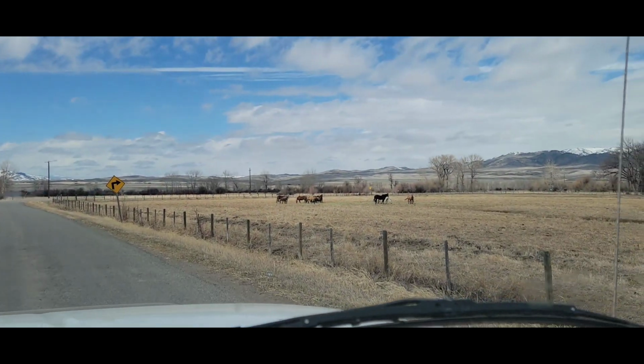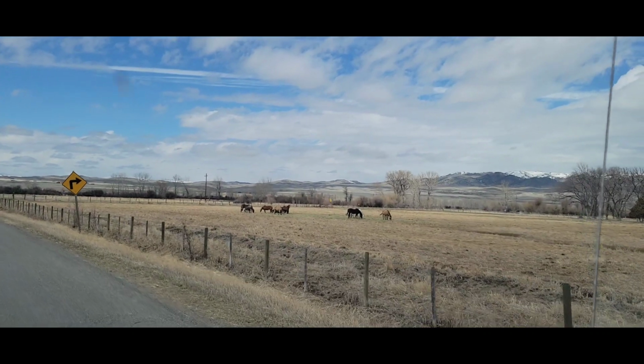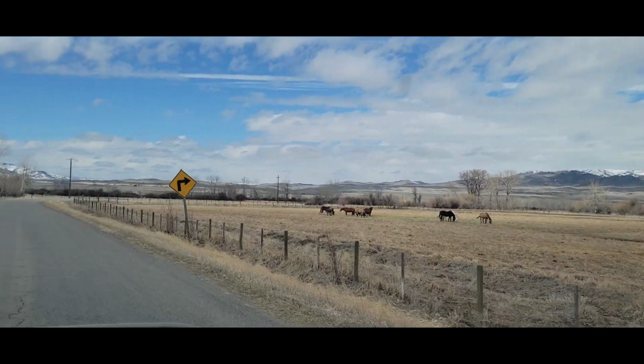So I'm heading down this one road just outside of Twin Bridges because I noticed this monument and these grave sites, but I'm driving down the road right now and I've got to switch my camera here because it's way more interesting to see the horses there.